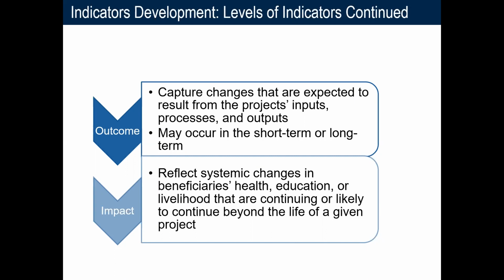And then lastly, the impact indicator. This reflects systemic changes in beneficiaries' health, education, livelihood. Again, thinking back at our results frameworks and theory of change, this really is that highest level, that last leg of this journey: what do we want to see in 5 years, 10 years, over a long period.